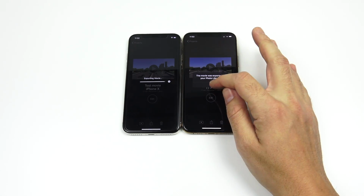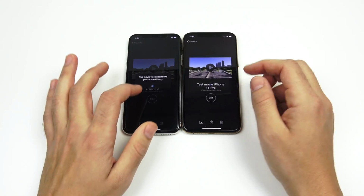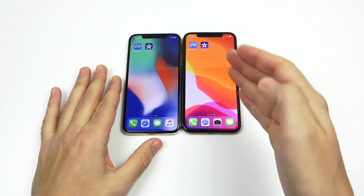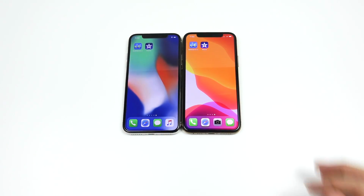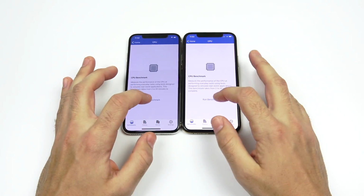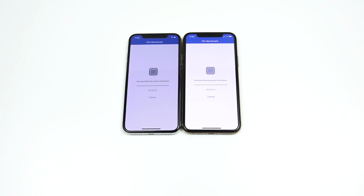So when it comes to rendering, exporting, doing video work, things like that, photo editing, things that are actually going to tax the processor, the 11 Pro is definitely the more powerful phone. Let's go ahead and run a synthetic benchmark now on Geekbench 5. I'm going to go ahead and hit CPU, run benchmark, and I'll be back when the final scores are in.